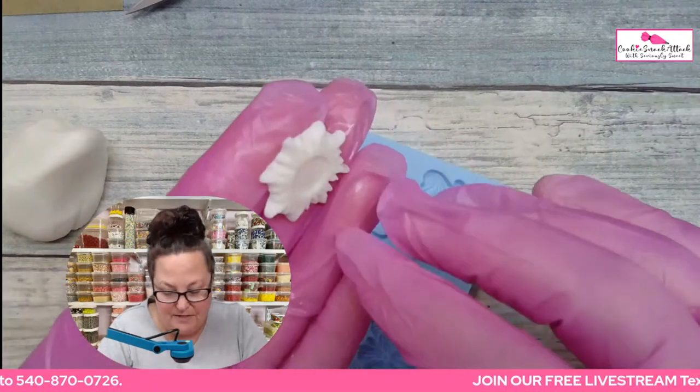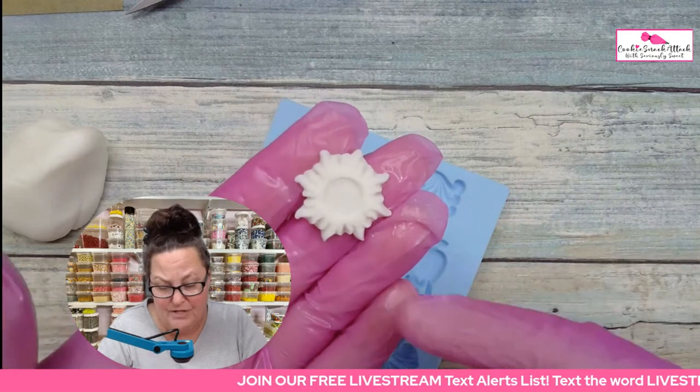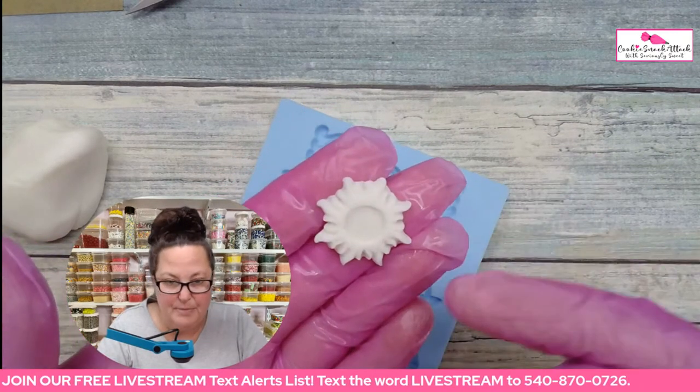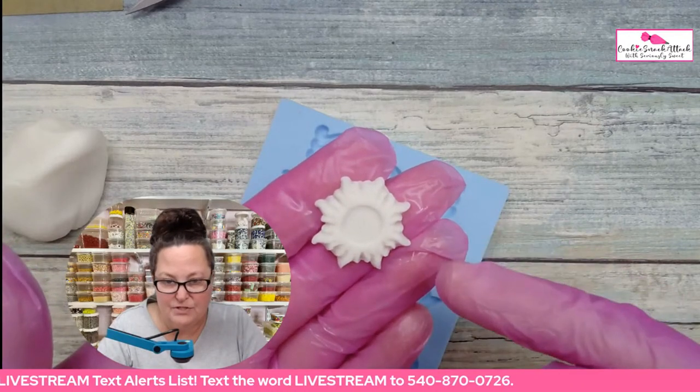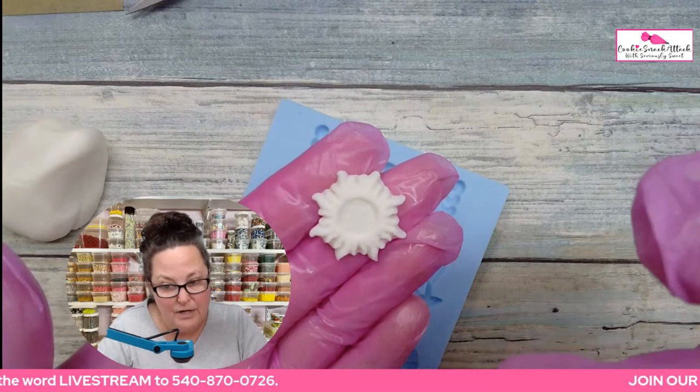Anyway, about this guy, see how that little recessed area is there? Okay, so this is so cute. If you want to paint the entire thing, you can use the gel colors or you can do dry dusting. But we've been working with Isomalt.